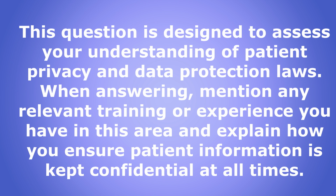How do you ensure patient confidentiality? This question is designed to assess your understanding of patient privacy and data protection laws. When answering, mention any relevant training or experience you have in this area and explain how you ensure patient information is kept confidential at all times.